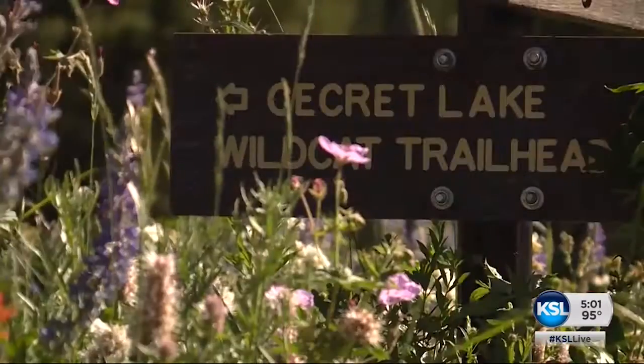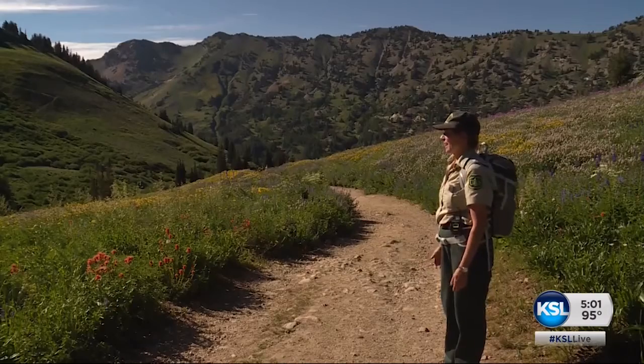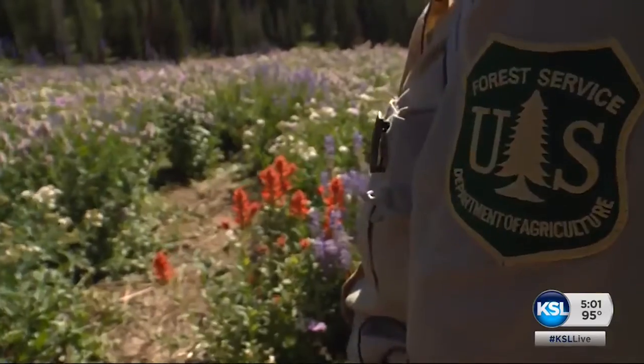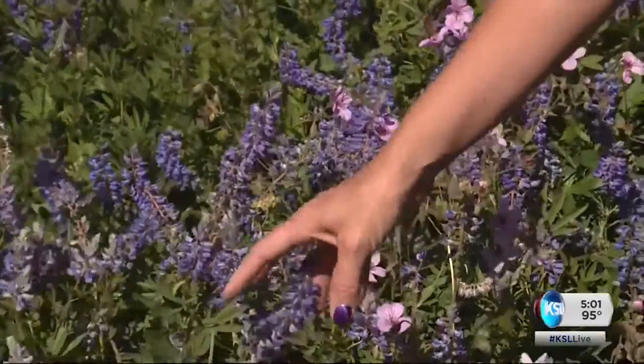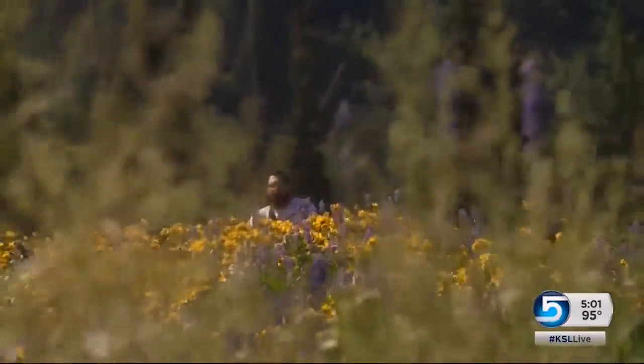It's hard. You can't pick one spot. It's just all like eye candy. Becky Hotsey is the district ranger for this part of the forest. I have a lot of work to do. She spends a lot of time on trails like these, but there's one thing here she hates to see.